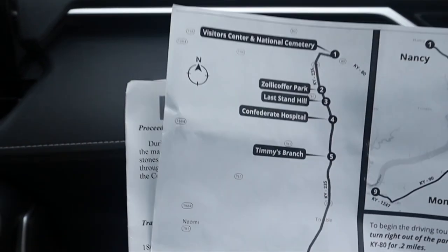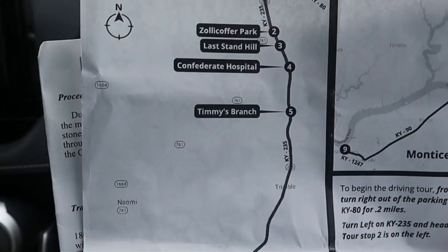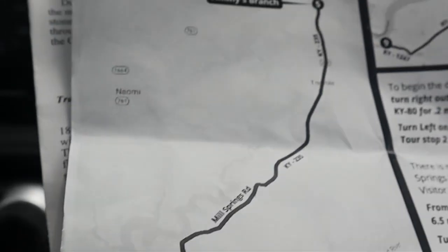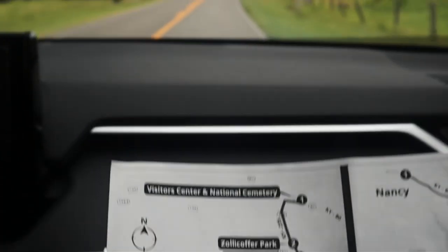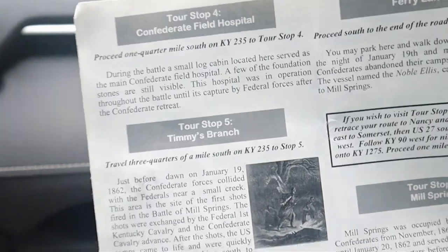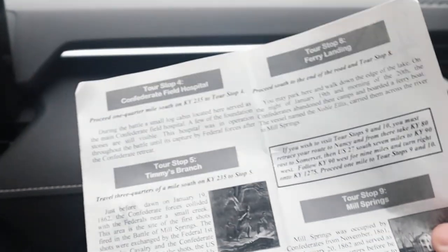The reason why you want to make the Welcome Center your first stop is you can pick up a map that will give you an indication of each of the stops along this route in the Battle of Mill Springs. That's what we're doing now, literally just following this map to each of the stops. As you can see here, we're seeing some nice countryside, and they also have a lot of information on each of the stops as well, in the literature they have available at the Welcome Center.